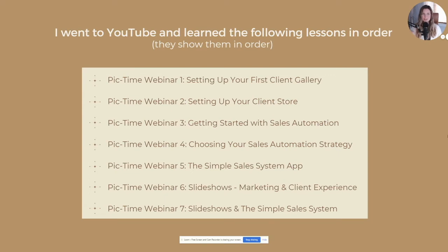But if you are in off season, you have a little bit more time to do that. But I'm telling you that the more you know how to use the back end of the system, and the more you strategically design your sales process for prints, the better it'll be in the long run for you. It'll just be so much of a smoother ride for you. And on top of that, probably more profitable as well. So I went to YouTube and I basically listened to these ones in order.